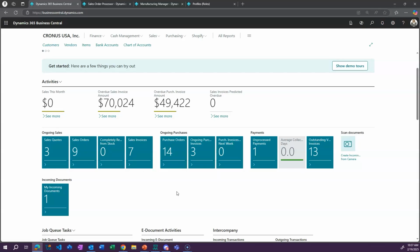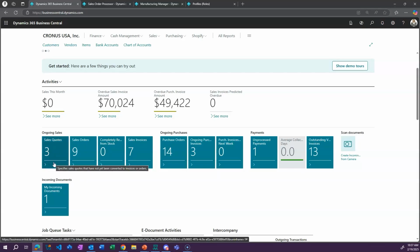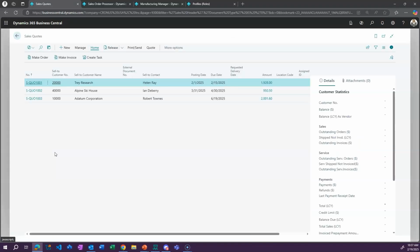You can see them down here that there's a quantity of them, and there's these boxes which are called queues. If I highlight the queue, it'll tell me in a pop-up text what that queue is for. But when I click on it, I will actually drill into the 3 sales quotes that are listed.